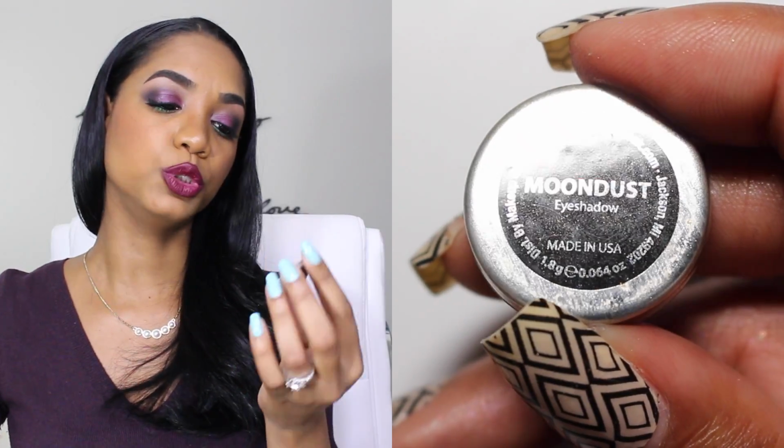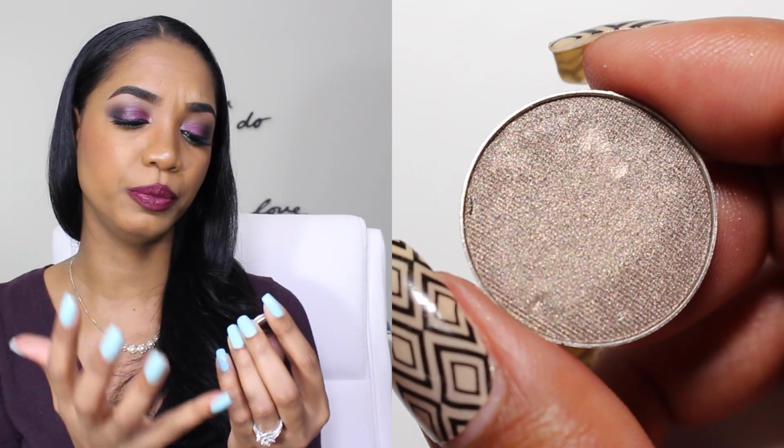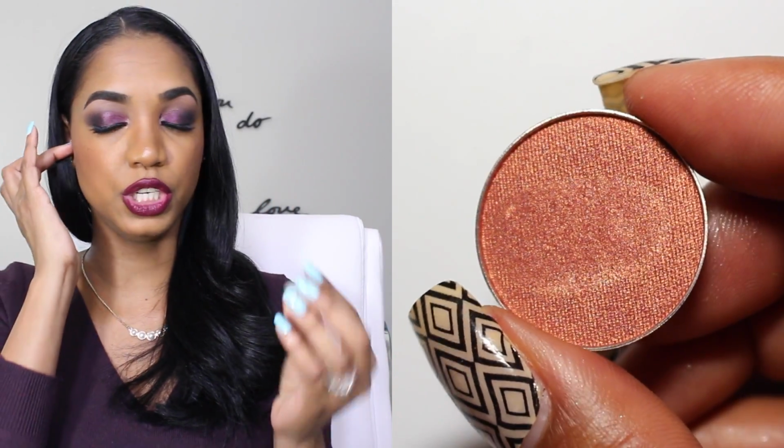Moon Dust is one of those neutral shades that has a little bit of interest to it because it's creamy, it has a little bit of dimension, has some shimmer. It's a very interesting taupey shade, and I think this one is one of the best ones in the collection. And then last up we have Cosmopolitan, which is a creamy peachy gold shade. This is great for a highlight, a pop of interest on the inner tear duct or on the center of the lid. This works really well as an all-over color too. It's a nice addition to any collection really.